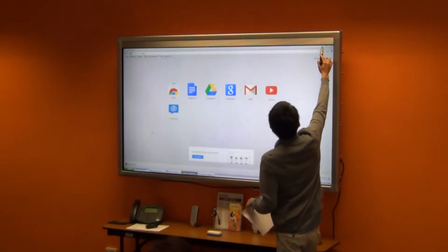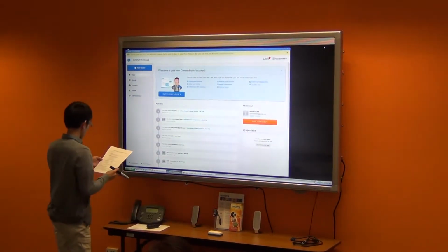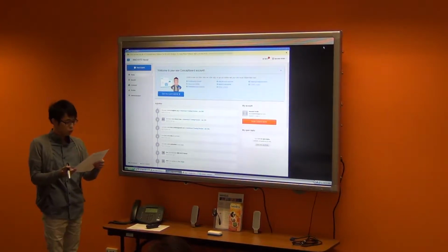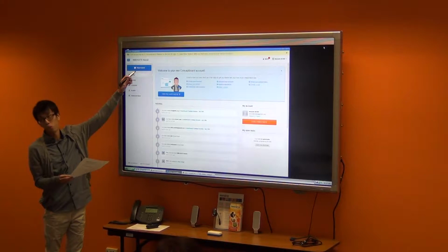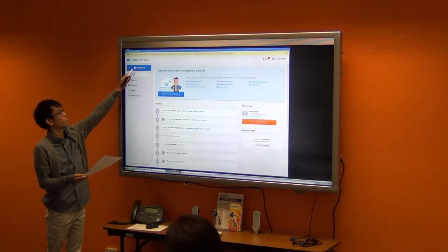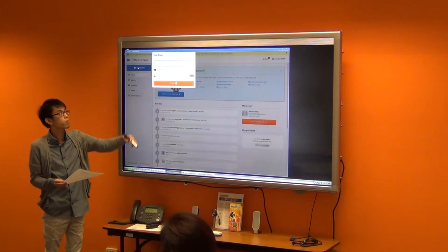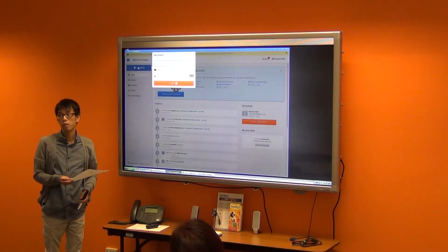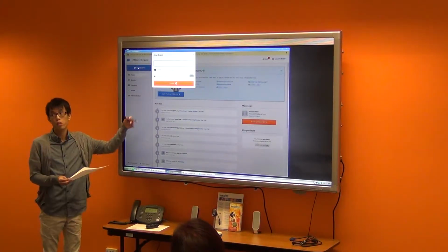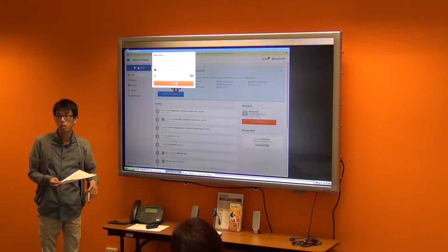So now I will show you how to create a new board. There's a new board button right here, and you can just click on it, and then it will ask you for the name, and also if you want to add a password on that board. If you want to be more secure, then you can add a password to make it secure.